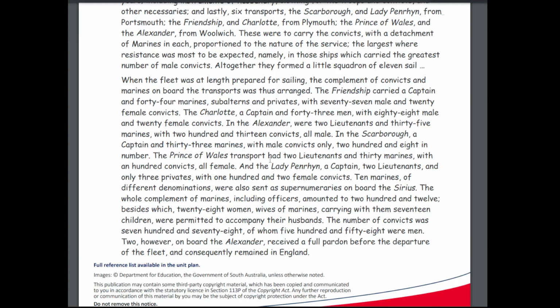The Prince of Wales transport had 2 lieutenants and 30 marines, with 100 convicts, all female. They write differently back then. These days you would write 100. And the Lady Penrhyn, a captain, 2 lieutenants, and only 3 privates, with 102 female convicts. 10 marines of different denominations were also sent as supernumeraries on board the Sirius. That's a tough word. I'm not sure what that word means. I could look it up and let you know next time.